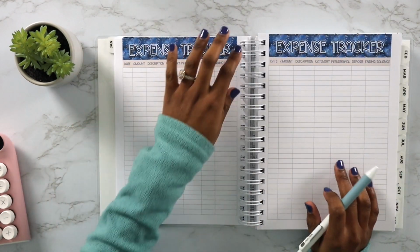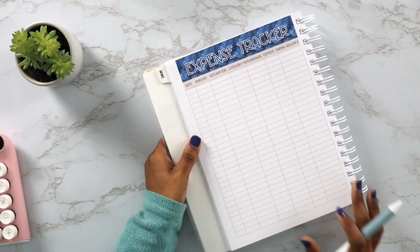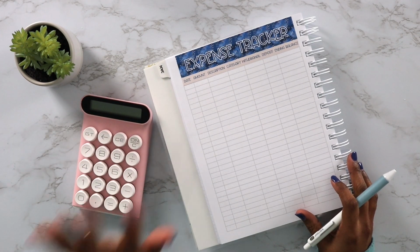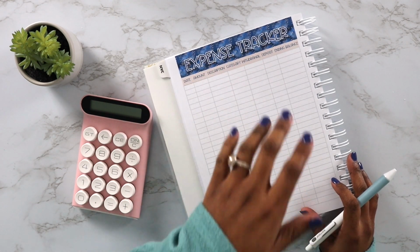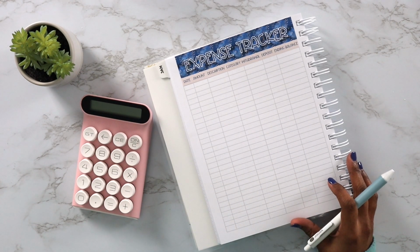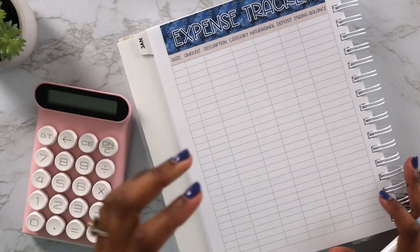So I'm actually going to write everything out first. There's no point of me doing it and then going through everything. I'll go through everything at the end, but you don't need to see me write it. I'm going to speed it up, write everything down, and then we'll go and discuss in a second. So let me bring you in a little closer.